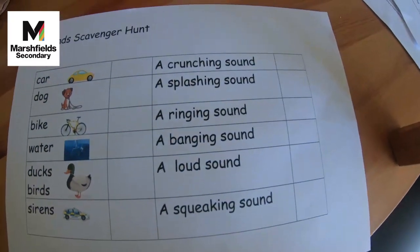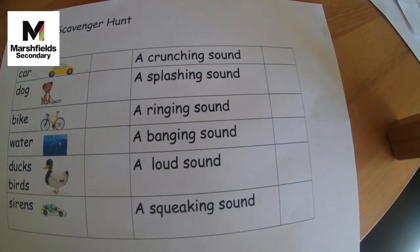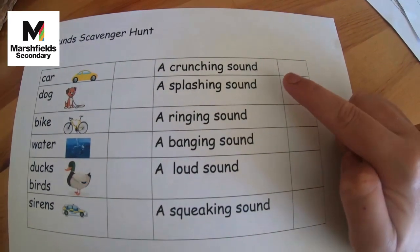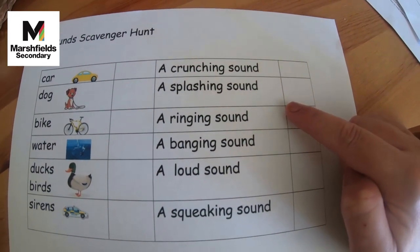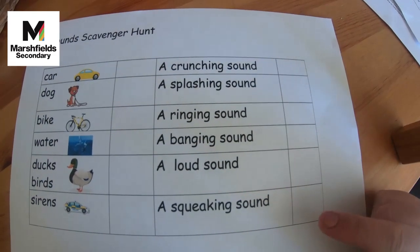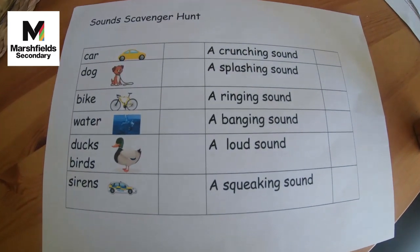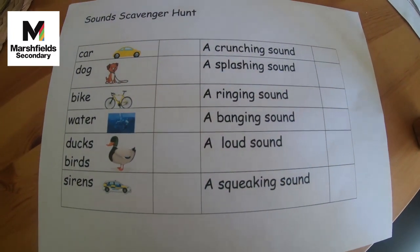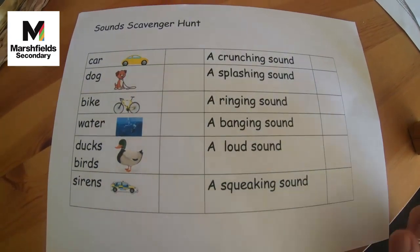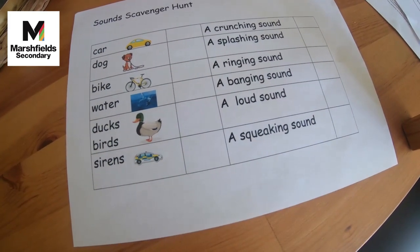And on the other side, I also made it a bit more ambiguous, made it a bit more open-ended. And I'm going to challenge myself to find a crunching sound, a splashing sound, a ringing sound, a banging sound, a loud sound, and a squeaking sound. I might not be able to find all of these, but as I go around my local environment, I'm going to tick these off and see how many I can find. If I find any extra sounds, I can always put them at the bottom here.